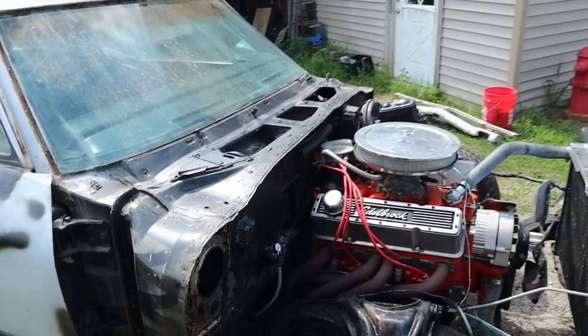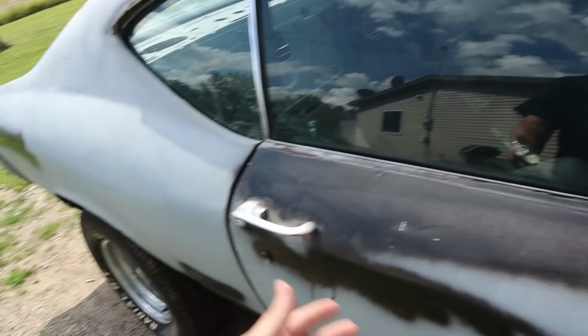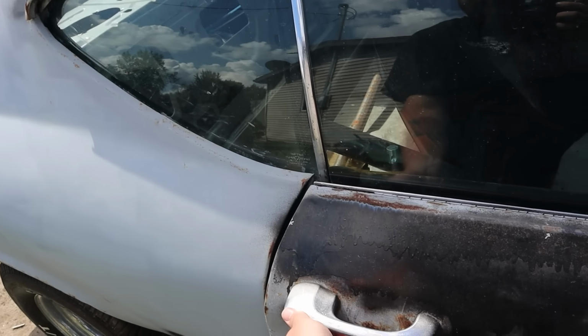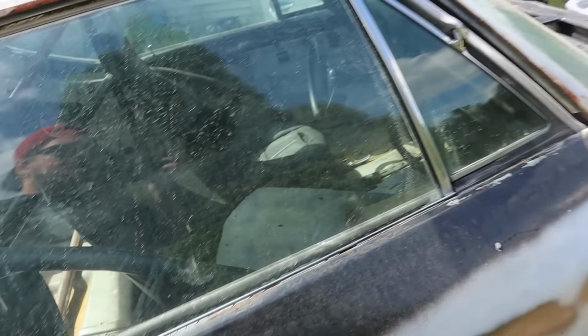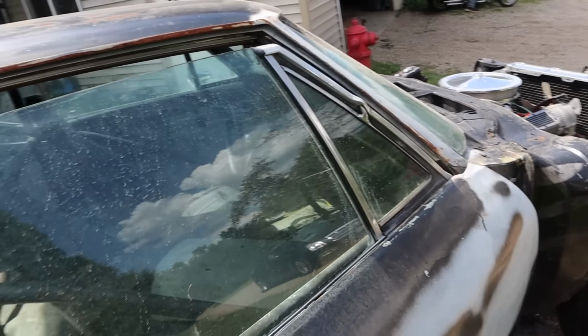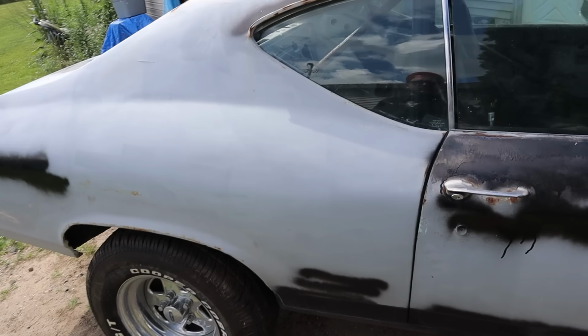But yeah, we pulled the front end off just to make it that much easier to adjust the doors, because they were terrible. They were hitting the fender, they weren't lining up. You'd go to close it and you'd have to lift it up a bunch, or it would hit the striker and then go up. The pins don't have much play in them. Like it's moving the car, not the door. And it closes nice and easy now.